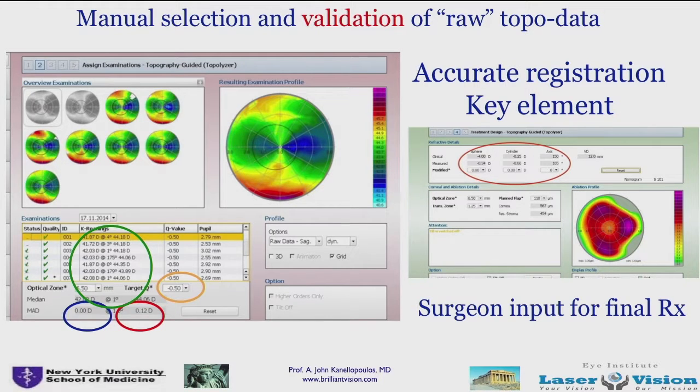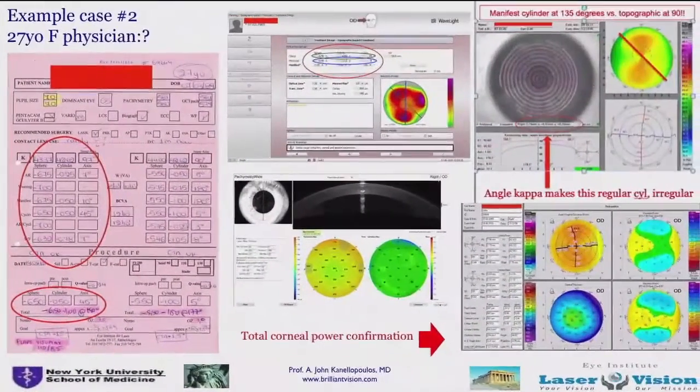And here, we have a difficult task. The topography may recommend a different axis and amount of astigmatism to treat than our clinical refraction. So what do we do then? Clinical example. This is actually a 27-year-old physician. We'll focus on the right eye. Nowhere in what she's wearing, what we're refracting, or what her wavefront gives us does she have significant astigmatism. Do we agree that there's no astigmatism in this topography?